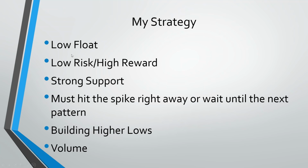So we went over low float, low risk. How can we limit our risk with the RSI? On top of that, limiting our risk, we're looking at strong support. We know that old support holds as support, but when we break resistance, that's going to turn into our new support line. Now, let's see what else we have.